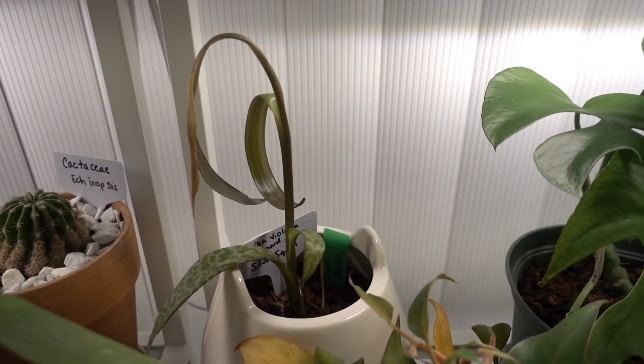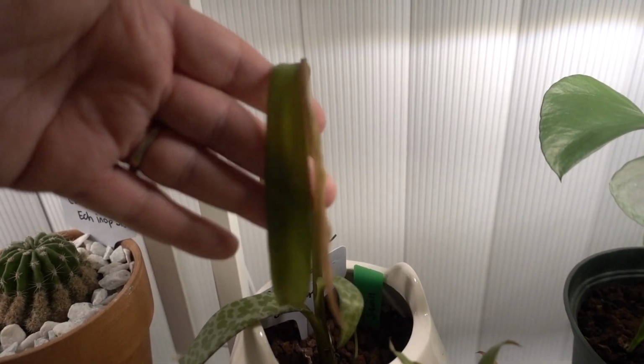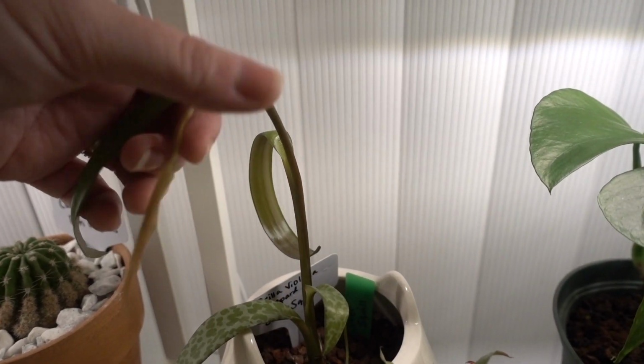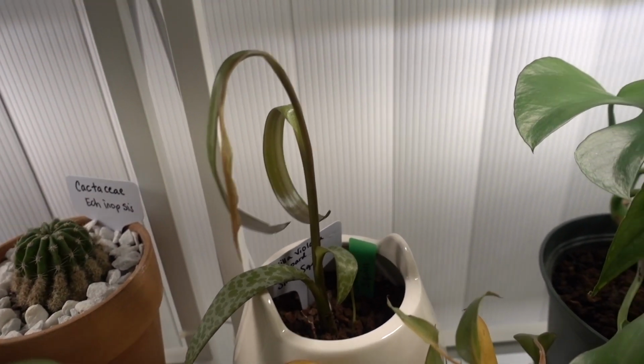This is my silver squill, and I think I may have overwatered it because it's looking quite floppy. This is the newest leaf, and that's not a good thing. But we'll see what happens.